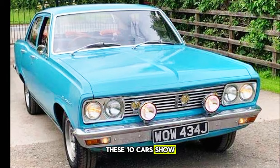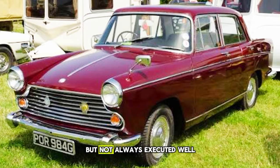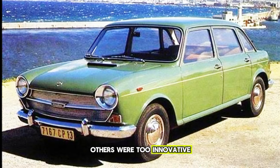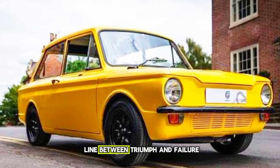These 10 cars show that British automotive ambition in the 1960s was bold, sometimes brilliant, but not always executed well. Some failed due to poor decisions, bad timing, or public perception. Others were too innovative for their era. But all of them leave lessons in ambition, creativity, and the thin line between triumph and failure.